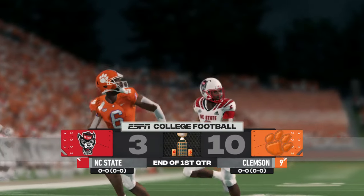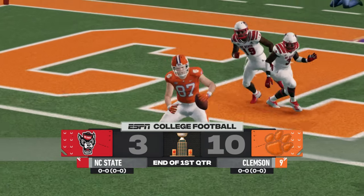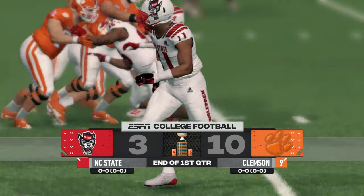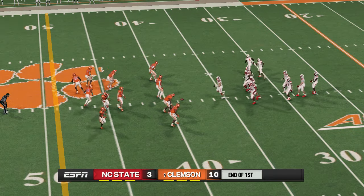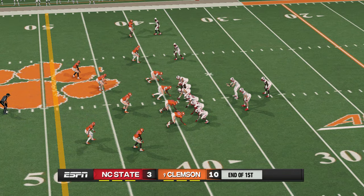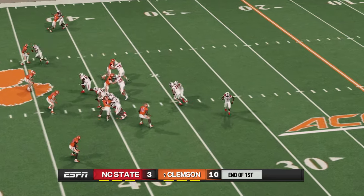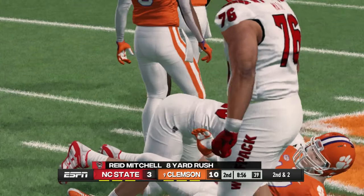Looks like we're going to have a good game on our hands after one. The Tigers with a touchdown lead. And we welcome you back to the action here, just about set to start the second quarter. Momentum swings have been fairly even, and with so little separation, this game can be drastically changed on just one or two plays. And he carries the ball for a nice gain.